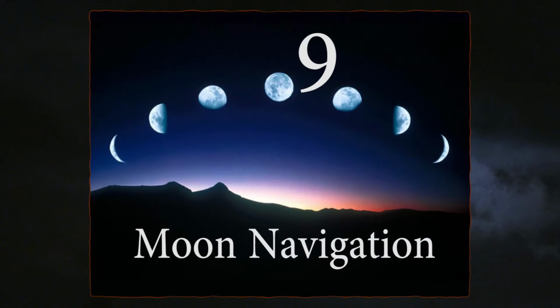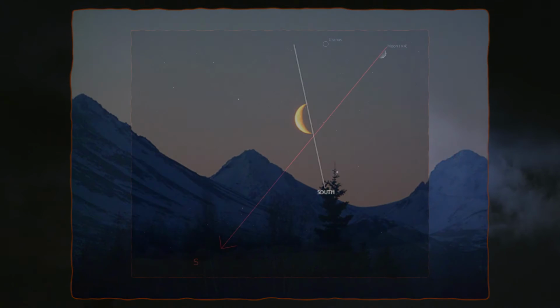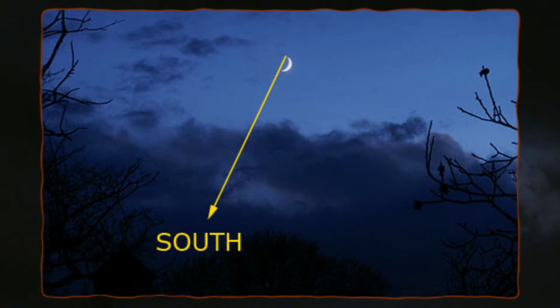9. Using the moon. Locate the crescent moon in the night sky. This method for finding your direction only works if the moon is either waxing crescent or waning crescent, which occur approximately 7 days in each calendar month. The crescent phases typically occur at the beginning and the end of each month.